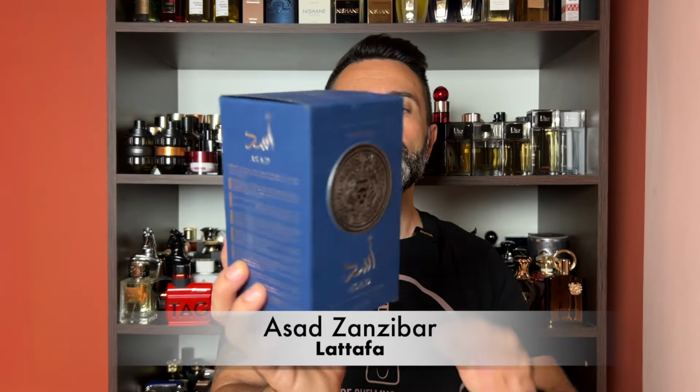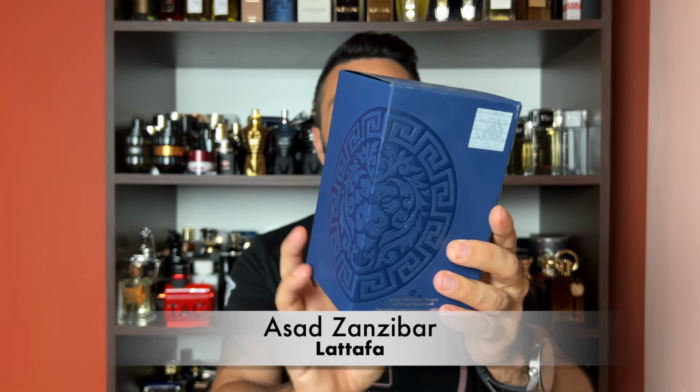I'm going to start with the Lattafa Zanzibar. The packaging looks like this. It's a dark blue colored box with silver accents. It's pretty similar to the OG Assad when it comes to the packaging itself, apart from the color combination. On the front you got the name of the fragrance, Assad Zanzibar, the name of the company.